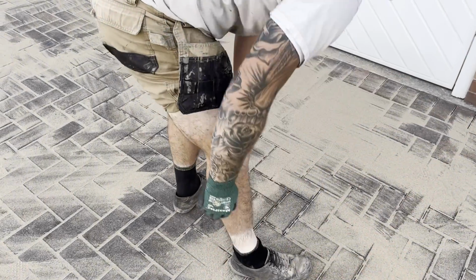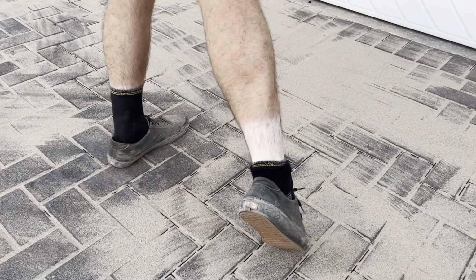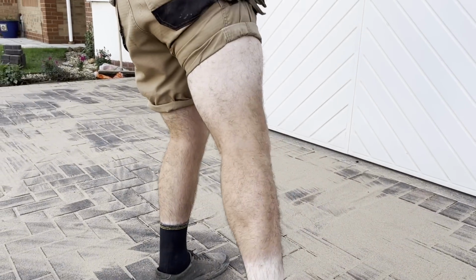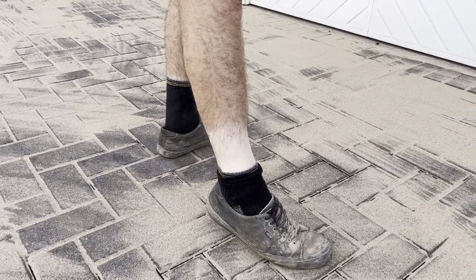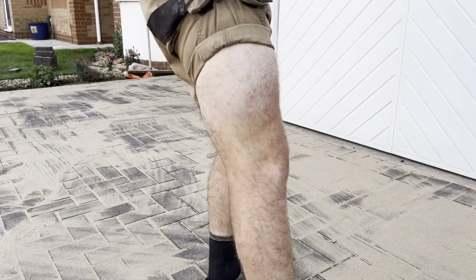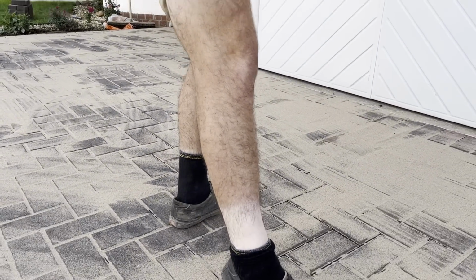Guys, have you ever seen anything like this before? Bert's here. Is that not the most British tan lines? That's not dirt, that's genuine tan lines. That's amazing. Wow, they're like Hobbit legs.